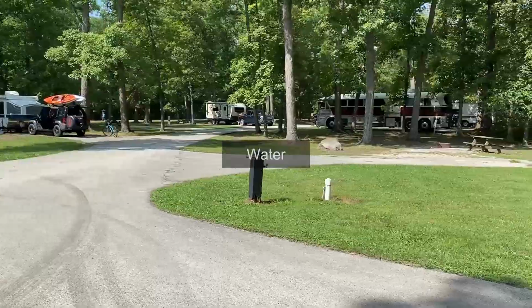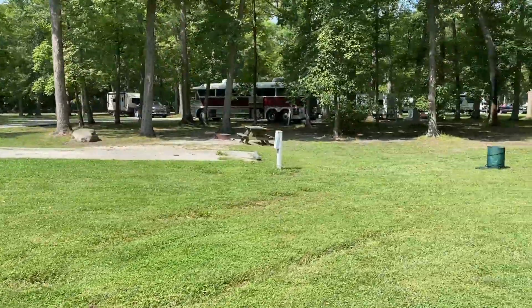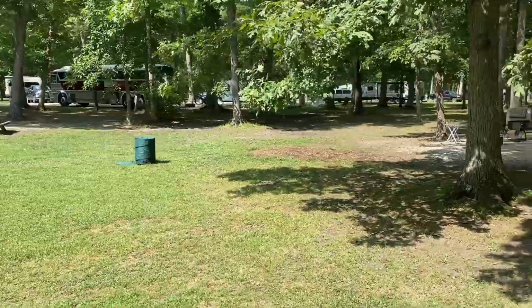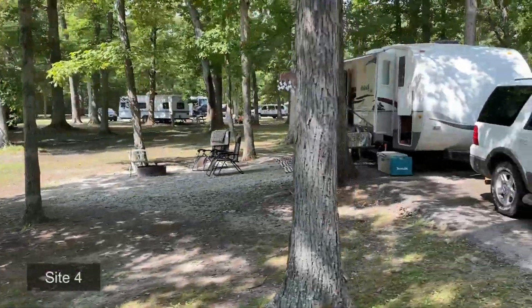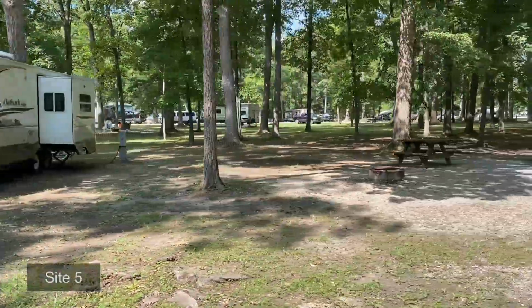There is a water fill right as you come into Campground A. This would be the interior loop of Campground A. And of course the numbers are what they are. They're not exactly organized perfectly, but they're not too bad. Here's site number 4. 5.